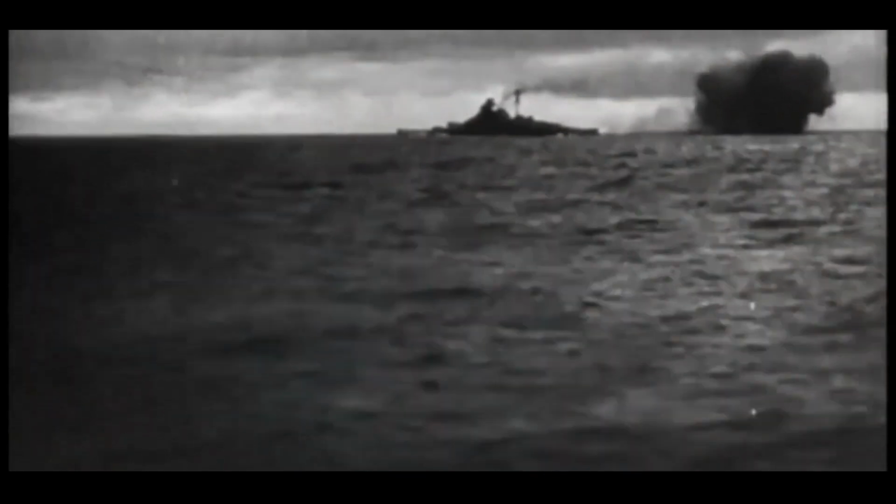However, the British were determined to succeed, and they eventually launched a series of attacks on the Bismarck that would prove to be successful. On May the 27th, 1941, after several days of pursuit, the British Navy was finally able to sink the Bismarck. The sinking was the result of a coordinated effort by several British ships, including the battleships King George V and Rodney, as well as several other vessels. The attack was carried out with intense determination and skill, with the British ships launching a sustained barrage of shells and torpedoes at the Bismarck.